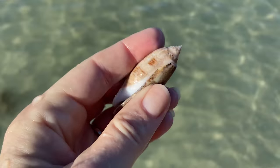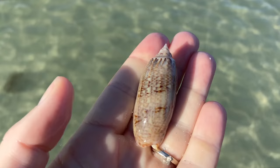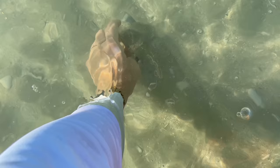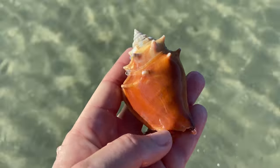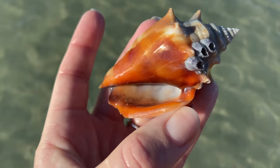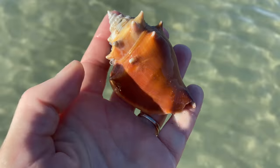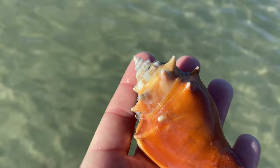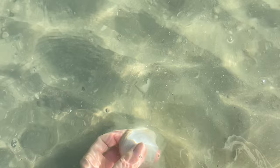Ooh, that's a lettered olive. Big, dark, beautiful lettered olive. I see something orange. Okay. Ooh, there is another nice, spiky, bright orange Florida fighting conch. Very cool. I'm kind of bummed that I'm finding him early because they're heavy, but that's okay. I'll just haul them around with me.